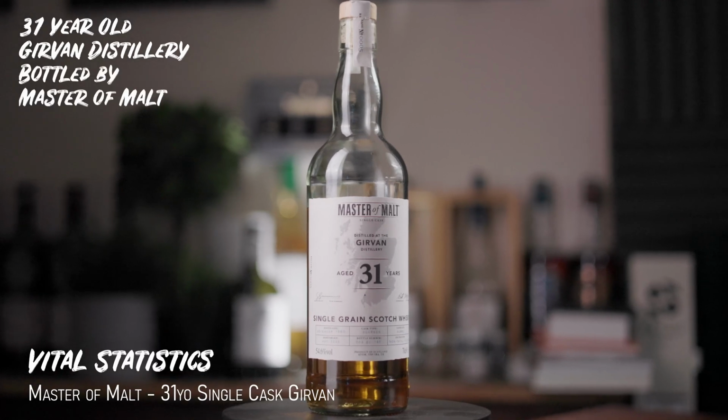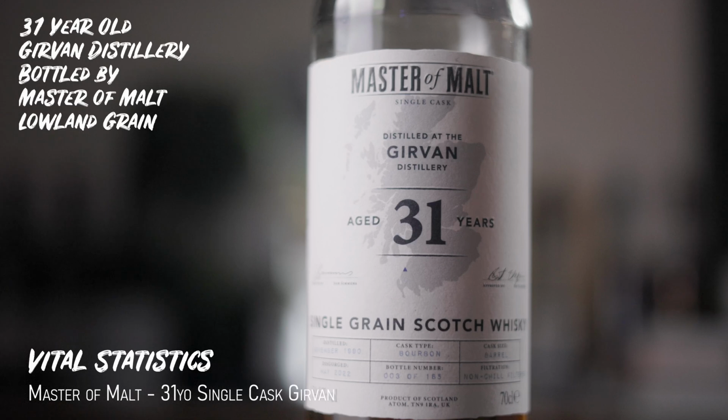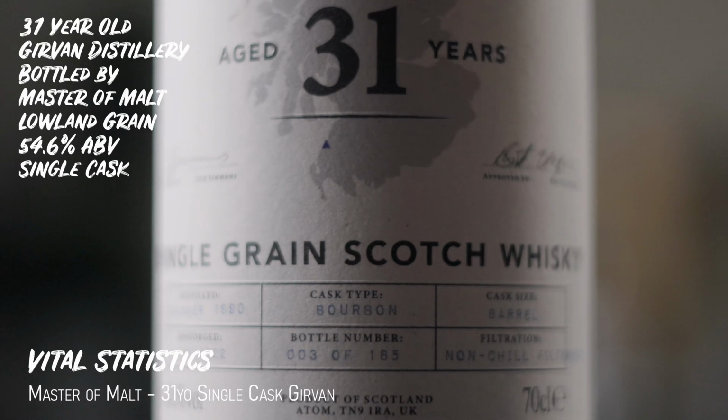But anyway, this is a 31-year-old Girvan that was bottled by Master of Malt. Being a Girvan, of course, this is a lowland, although it is a grain whisky. It is bottled at 54.6%. It is, of course, one of their single cask whiskies. Comes in a 70 centilitre bottle.